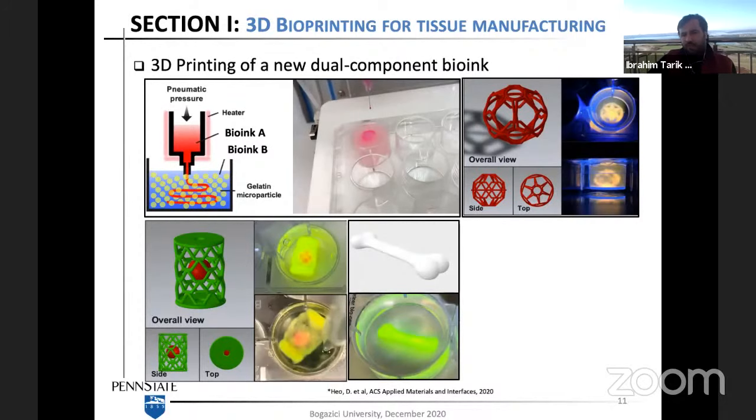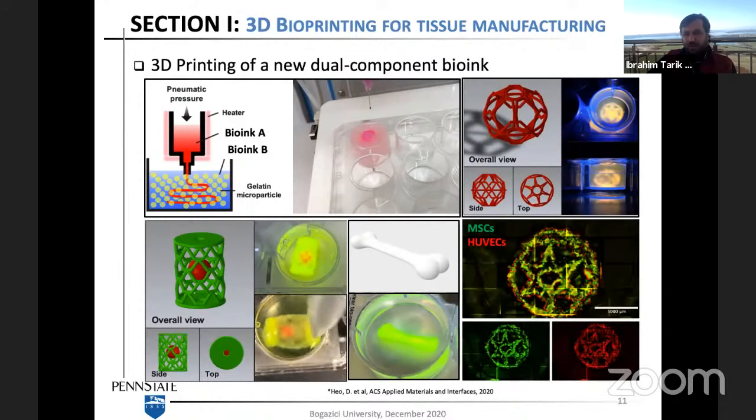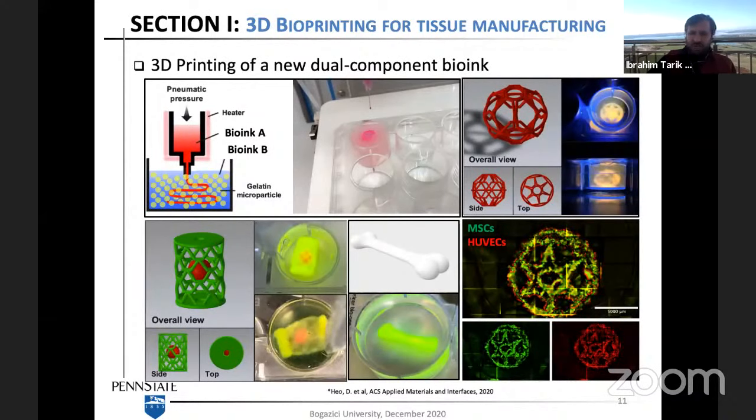We make complex structures like the bone model, where we can anatomically print the right shape based on a 3D model. We can even put multiple cell types and grow these cells. So this technique is also called embedded bioprinting, which is enabling bioprinting of very complicated structures, which is not really possible using standard approaches.